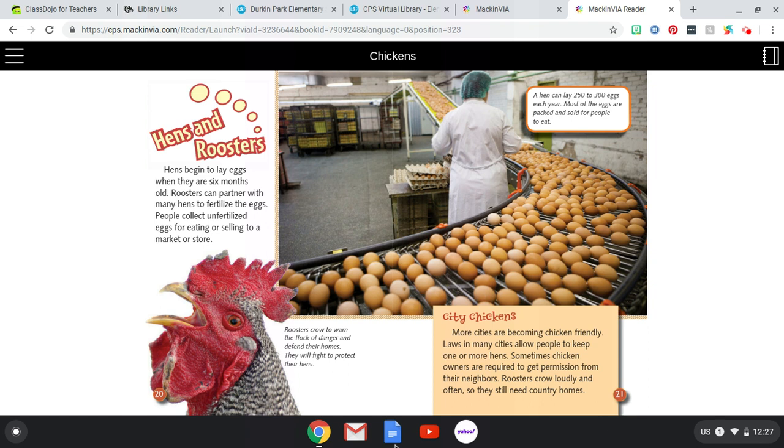Roosters crow to warn the flock of danger and defend their homes. They will fight to protect their hens. A hen can lay over 250 to 300 eggs each year. Most of the eggs are packed and sold for people to eat.